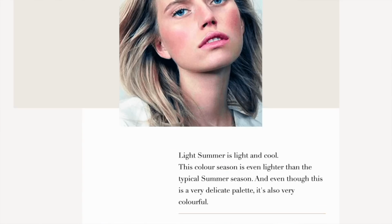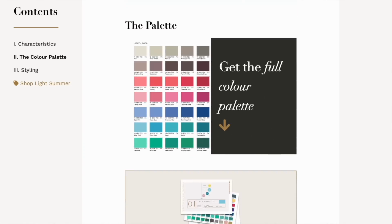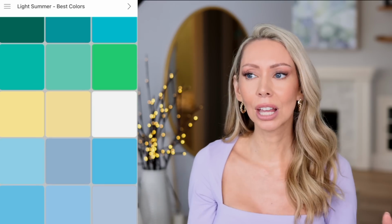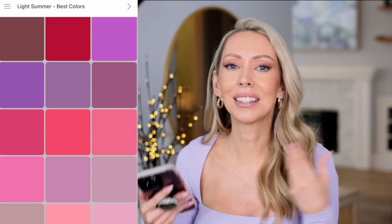So what I recommend you do, take a screenshot of your color palette. And then when you go out shopping or you're online shopping and you find something you like and it comes in 10 colors, use your color palette to narrow it down and pick the color that's gonna look best on you.